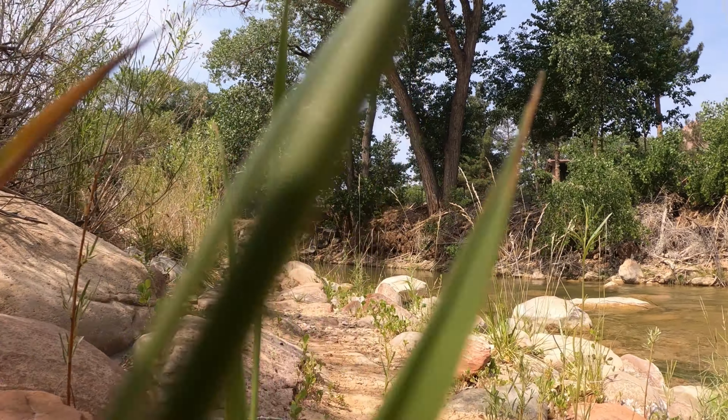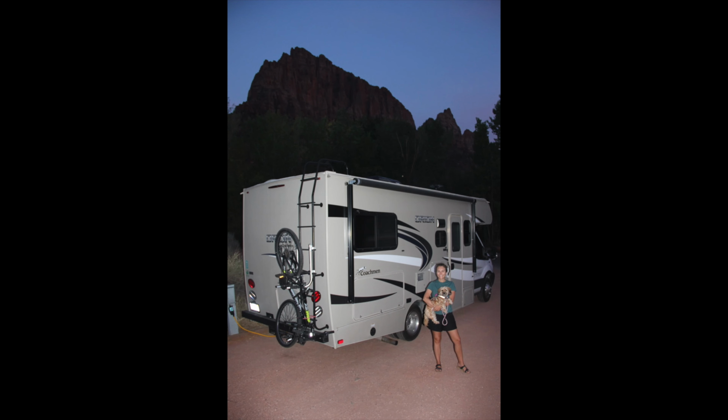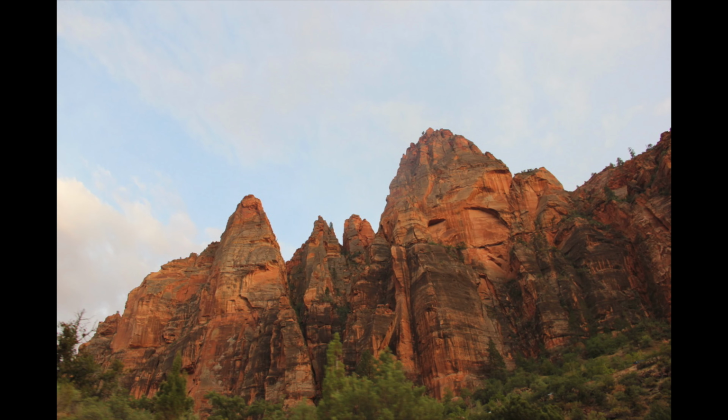Zion National Park. It's beautiful. The rocks. It feels like we're kind of in the bottom of a canyon right now. We're in the campgrounds down at the valley. It's not too hot. It's a little bit warm, probably in the high 80s or so, which is a lot better than a couple nights ago when we were in the 100 teens. And yeah, I'm just really appreciative that we're able to work from here right now.